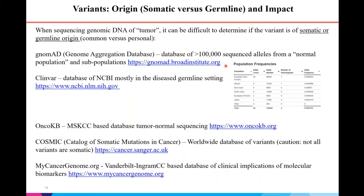Some of them even give you, in this particular case, they've sequenced over 100,000 alleles of a potentially normal population, and we even get insight into these variants, whether they're unique to individuals or they are associated with populations, which more than likely indicates that these are germline. We look at other databases. Once we've tried to make a decision if the alterations that we see are somatic or germline, we then go down and try to infer what is the impact of this alteration on the gene itself.